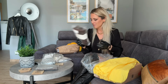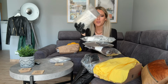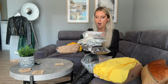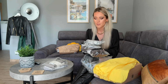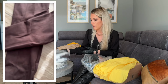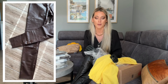So I've got 1, 2, 3, 4, 5, seriously, 5 leggings. Okay, I got a nice gray, a nice taupe, gray snake, brown and brown. So it's going to be 5 leggings and I will try them all. I can't wait to try them.